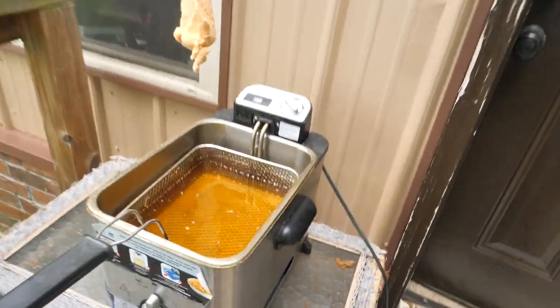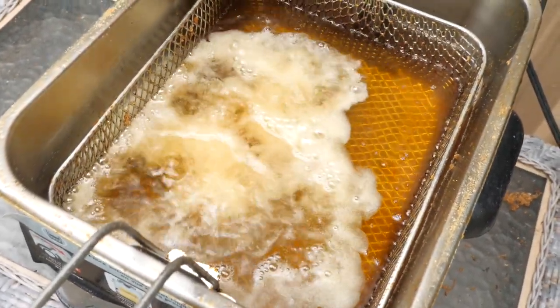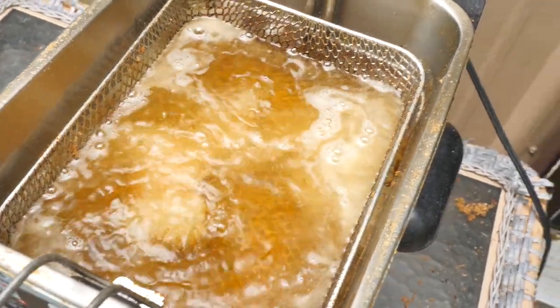Gentle. Ready, Jay? Ready. Here we go. And boom. There it is, guys. That's the process. That is how we deep fry our frog legs. So we gotta get back over to the table. We gotta whip those other ones up real quick so we can throw them in here so that we can get them all cooked up around the same time so we can enjoy them in just a few moments.